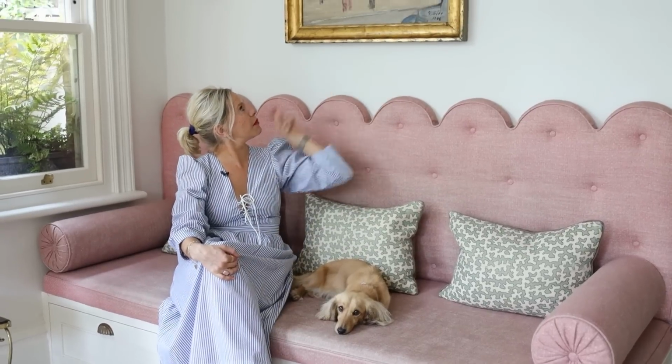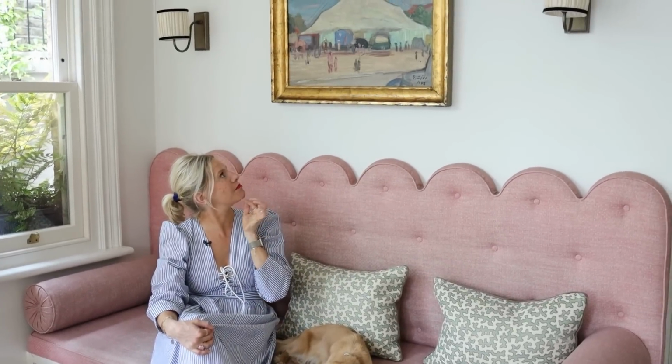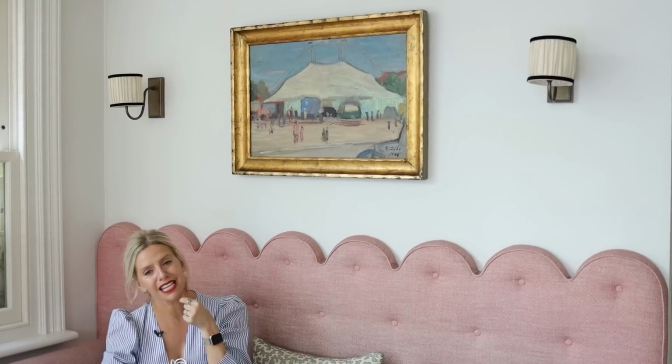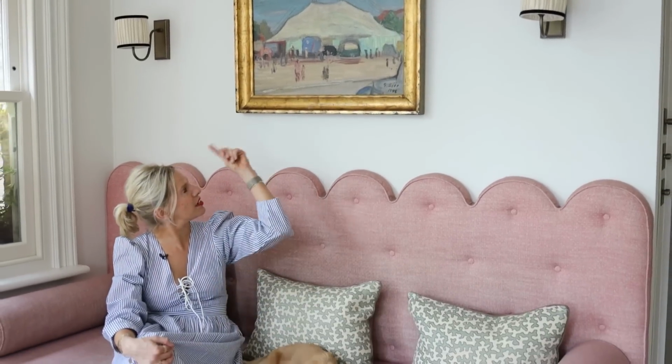And this is one of my favourite paintings in the house. It's really whimsical. It's from an online store called Arty, and the colours of the circus go so well in the room.